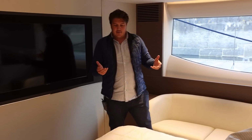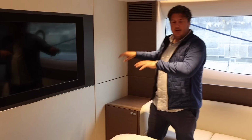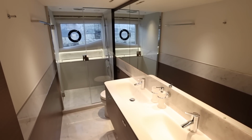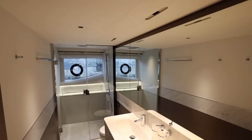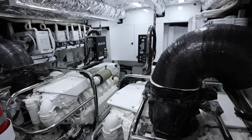And one major change over the F70 is that its bathroom used to be sort of tucked over here in this corner. On this boat, the bathroom runs almost the full width behind the bed. Not only does that mean you have a very spacious bathroom, but it's another buffer of insulation between this cabin where the owner is sleeping and the machinery space. We've got the engine, generator, etc.